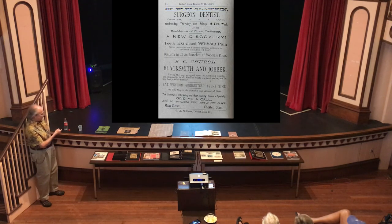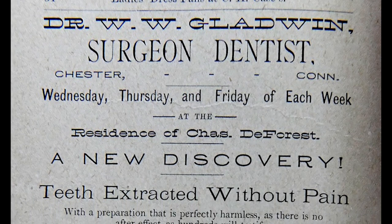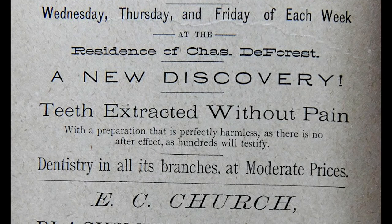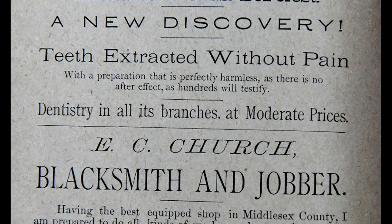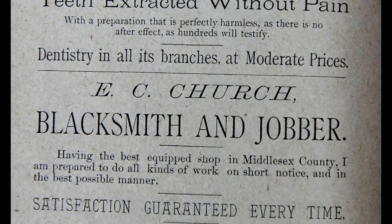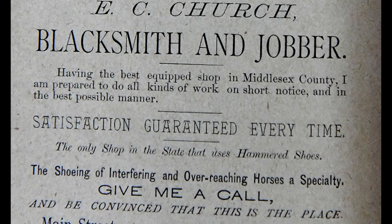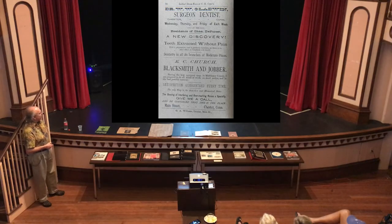This one is for a Chester surgeon dentist who points out teeth extracted without pain, with a preparation that is perfectly harmless and there is no after effects, as hundreds will testify. And right under it is the blacksmith. So, if Mr. Gladwin was going to pull one of your teeth, he would go to Mr. Church and get a pair of pliers to haul them out.